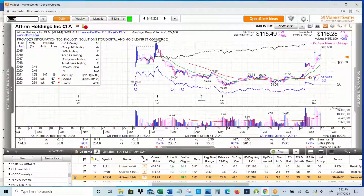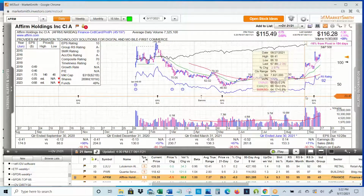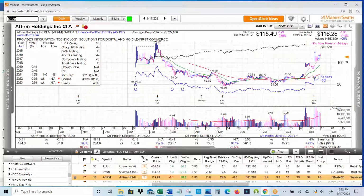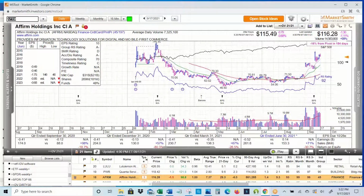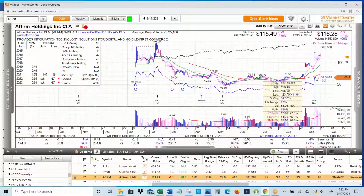AFRM, this has really been quite a wild ride. Big gap up here on a partnership with Amazon. So speculators initially bought it, then it sold off, came down to the 8. This was speculators saying, oh, nice, partnership with Amazon. What does it really mean? And then they announced earnings and they broke down what it really meant, and then it moved up another 34%. This is where we got into it.